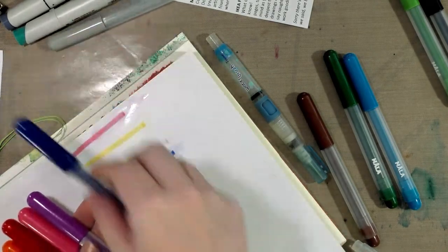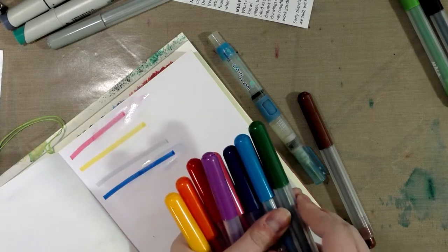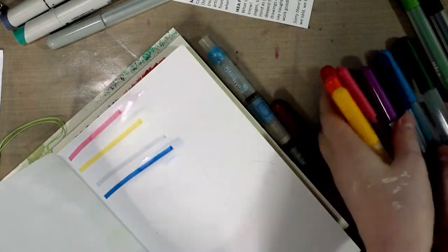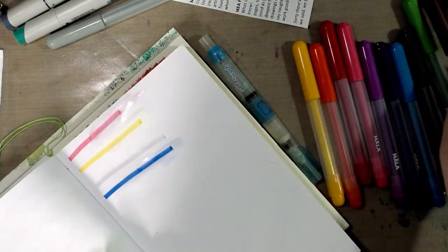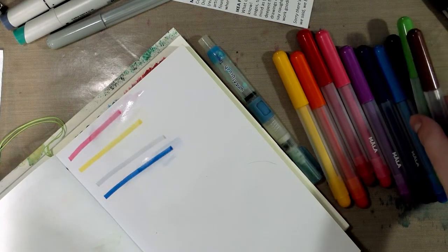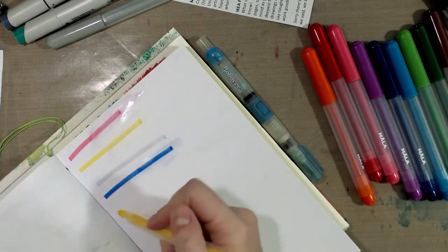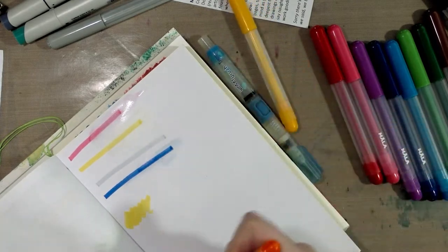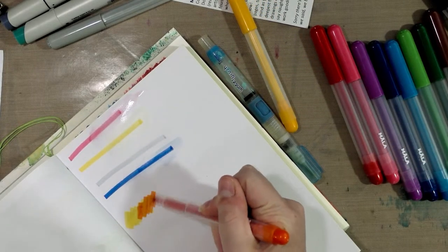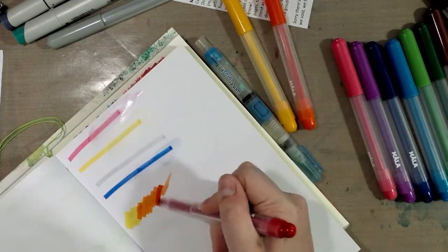I'm going to assemble these into a rainbow and see if I can't get some interesting blending marker to marker this way. We'll see. Let's see what we can get, right? Sometimes you can get water-based markers to do that on very thin papers like this, but you have to work kind of quick. I have a feeling these are not going to be it.